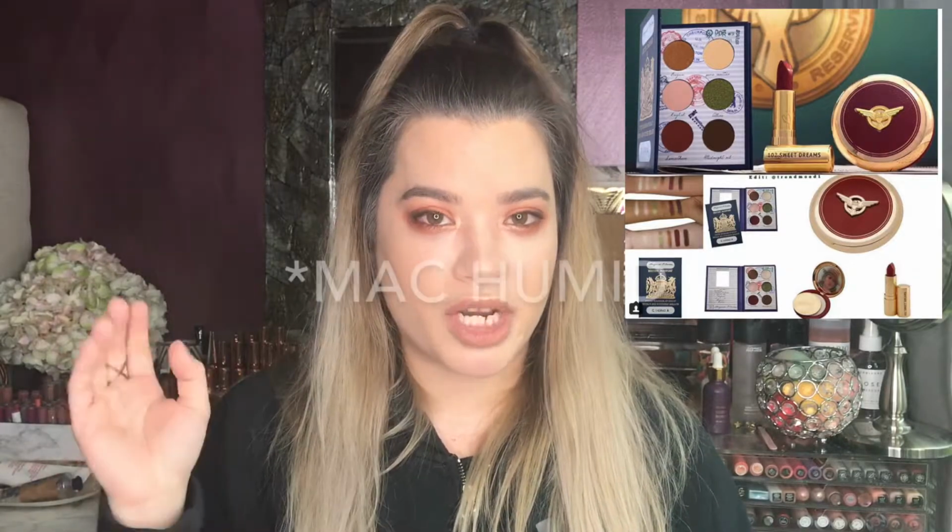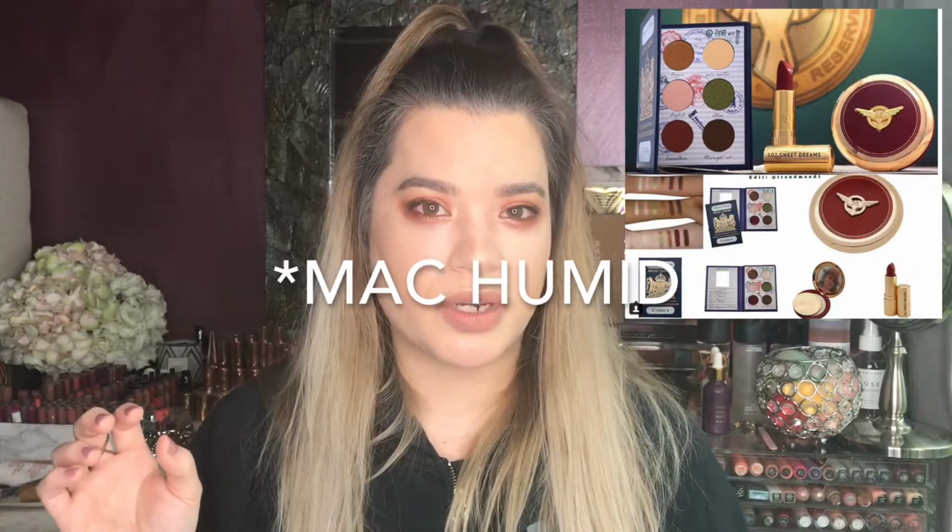But then I had to stop and think, okay, I do own that green in one of my MAC palettes I've made myself. So I'll put it up on the screen if I can think of that name, and it looks very similar. That's one of my favorite mossy greens when I want to make a green smoky type of eye. So I'll put that color and the shade name by MAC up on the screen.